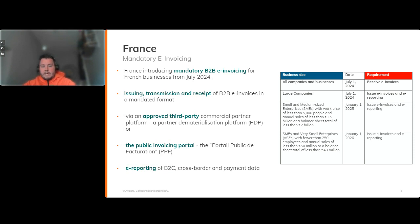Now, the process will involve what's called a PDP, which is essentially a third-party provider, like Avalara or any other solution provider that has that certification, to transmit invoices between each other before they end up in the buyer's ERP. The French government have also recently announced something called the PPF, which is a public portal. The public portal is also going to be utilized for issuing and transmitting invoices and invoice data, but it's going to have very basic core functionality that will only likely be used by the smallest companies in France.